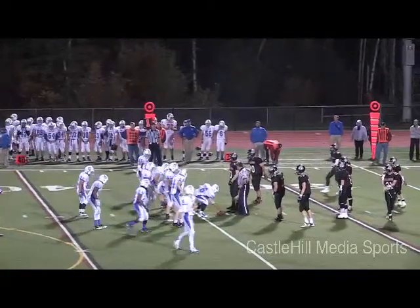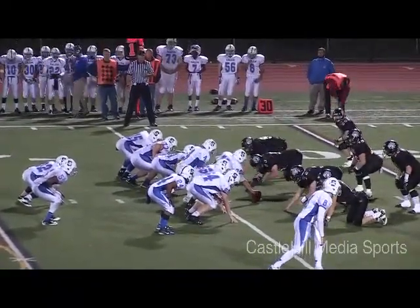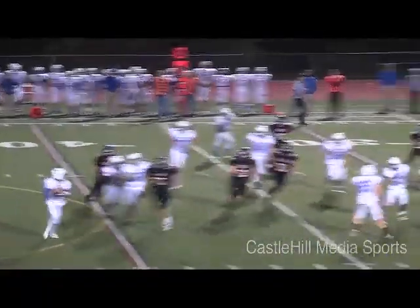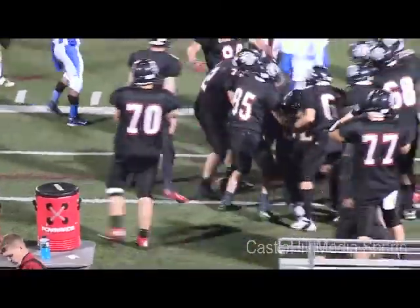1st and 10. A goal for Salem should be to get some points on the board in the second half. You never want to have a game where you end up with a goose egg. Quarterback rolls outside the pocket, looking for something down the field. Intercepted by the Bulldogs lineman, and he goes out of bounds at the 45. That's number 52 on the Bulldogs.